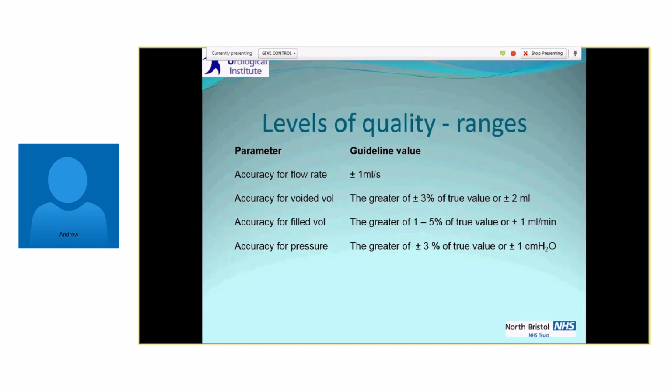For pressure, on the bottom line, we say that 3% is a good enough accuracy for pressure values, or if the values are really small, 1 centimeter of water accuracy. You don't need, therefore, to present your pressure values to 0.1 of a centimeter of water. That is not clinically useful. You can find those levels of quality, those guidelines for accuracy, in this paper quoted.